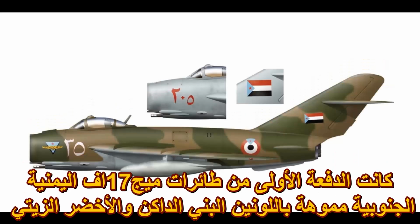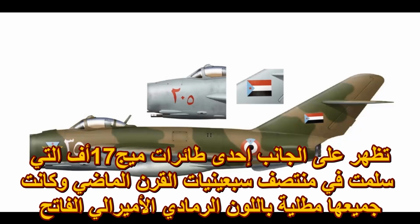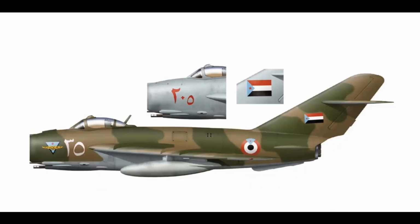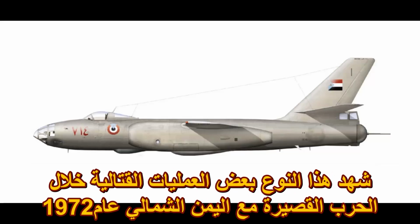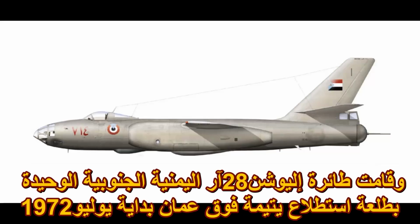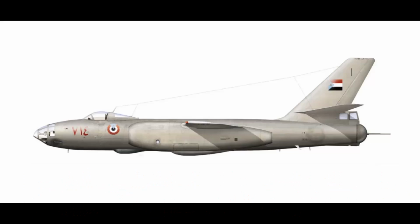The first batch of South Yemeni MiG-17 was camouflaged in dark brown and olive green. Seen on the side is one of the MiG-17 delivered by the mid-1970s. These were all painted in light Admiralty grey. People's Democratic Republic of Yemen Air Forces Ilyushin 28. This type saw some combat service during the short war with North Yemen in 1972, and the sole South Yemeni Ilyushin 28R flew a single reconnaissance sortie over Oman, in early July of the same year.